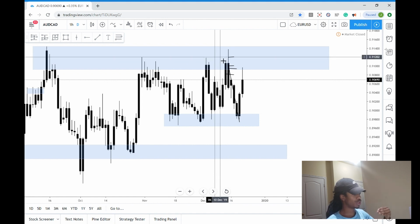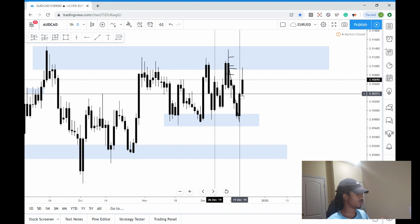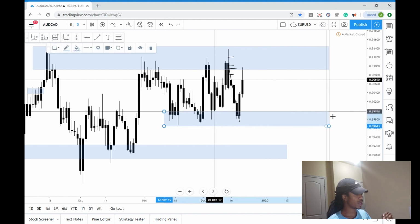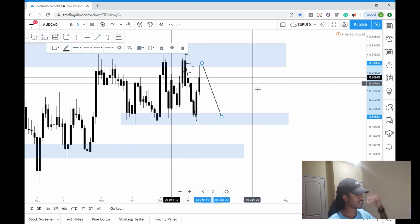We came through with the move, we fell to the support, and we actually rejected the support on Thursday. This is the Friday candle, this is the Thursday candle. We rejected that and headed back to the resistance. Seeing that price is definitely in the zone right now, we're just expecting it to do the same thing. Either it's going to reject this resistance and fall back.